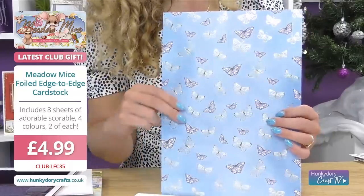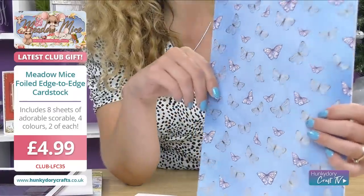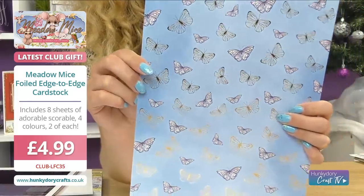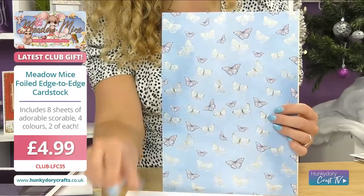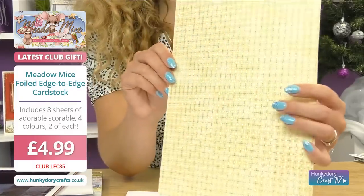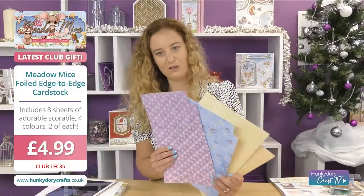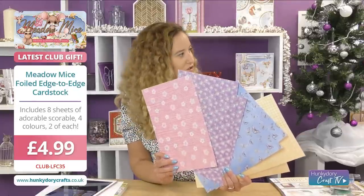We've got the butterflies as well. I mean, oh my goodness, look at them. Absolutely stunning. So we've got the filled in butterflies here with the coloured print, and then those foiled little outline butterflies as well. Stunning, all on that sky blue background. So you're going to get 2 of those. Beautiful little gingham as well, a little bit of foiled gingham, really cute. So a nice mixture of colours there for you. You're getting the pink, the blue, the purple and the yellow. So $4.99, a really nice little cheap add-on for your basket.